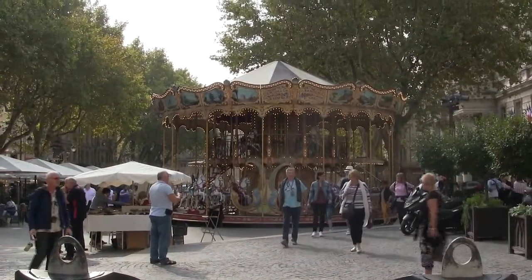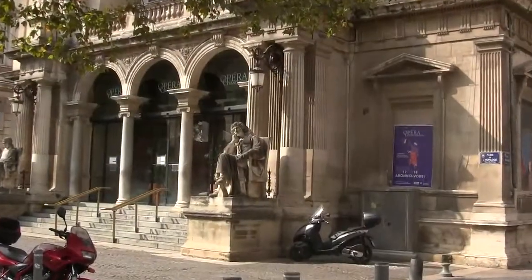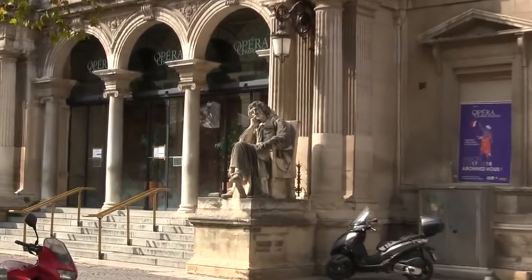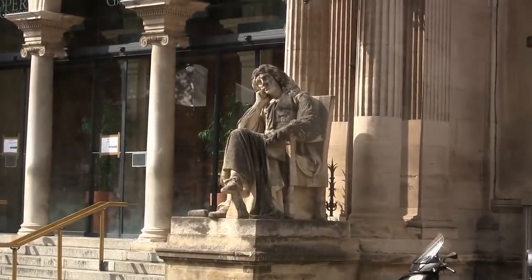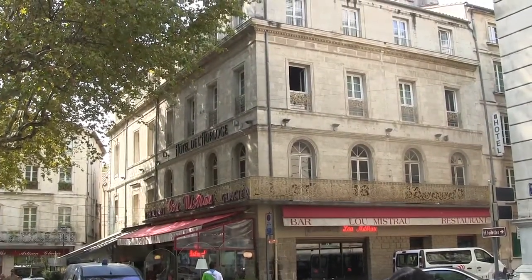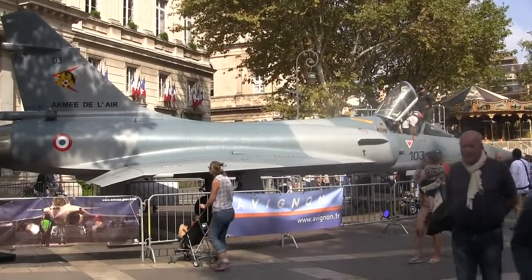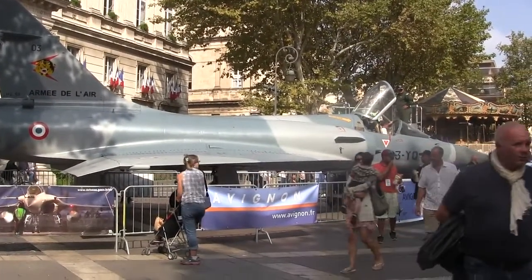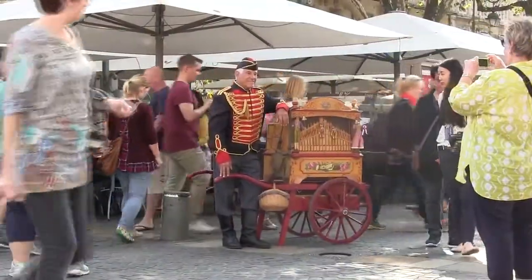We arrived back at the main square to lots of activity, and Brian, outside the Opera House, looking on. And amongst all this, we came upon a fighter aircraft promoting an air show for the following day. But we were delighted to see this old musical man.